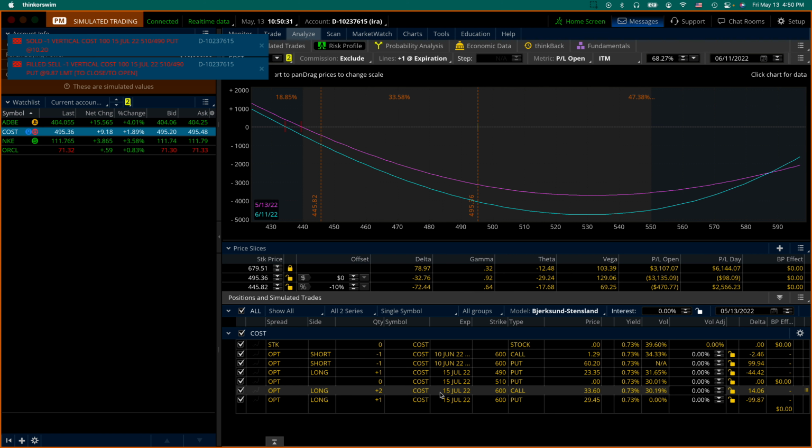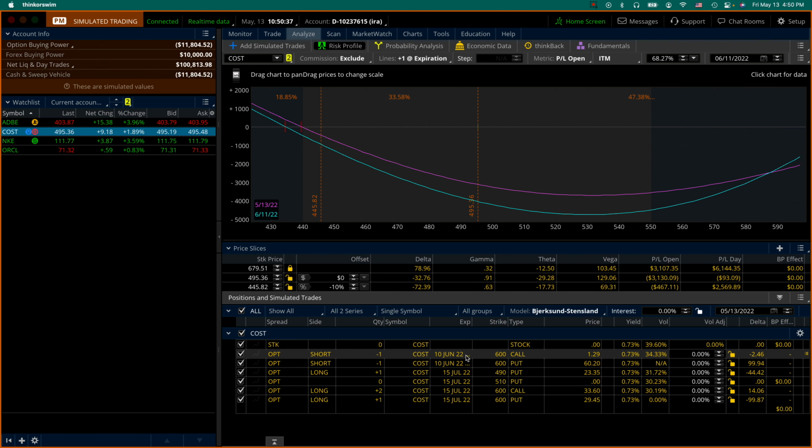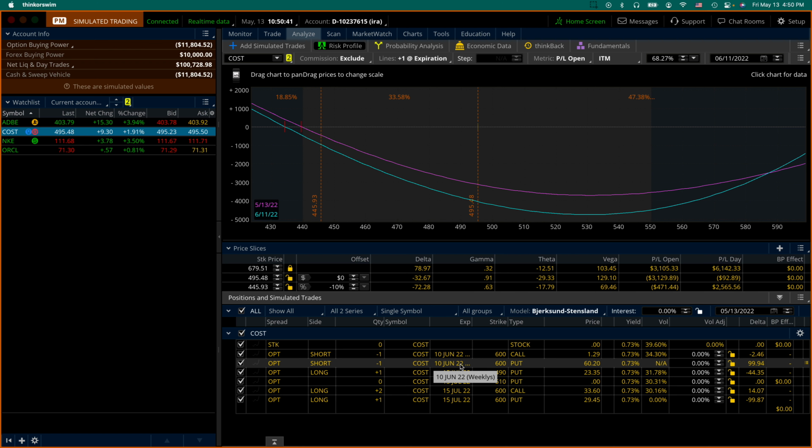And for that, there it is. Okay, so it got filled, and now think about it. This put may be assigned. This June 10 put might be assigned because it's so far in the money. It's more than 100 points in the money.